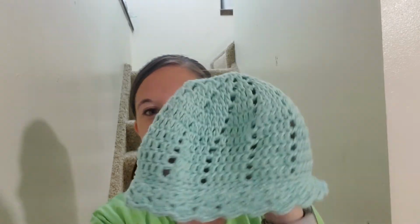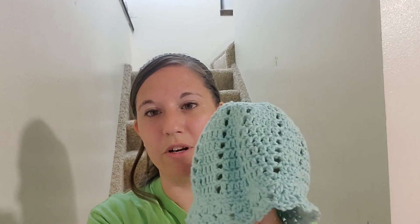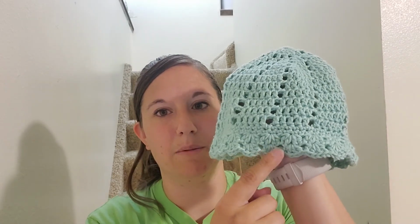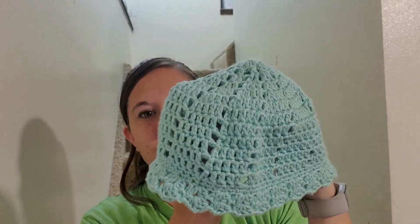Okay, my very last goal was to make a baby sun hat, and I did do that, and it's too big for her head. I'm really good at making kids' hats really big or really small for their heads. So, but here it is. This is a Mainstays from Walmart. They're 100% cotton. And the only change I think I made in this pattern was I think you're supposed to do one more row of this edging, and I just did two because I knew it was going to be big on her.